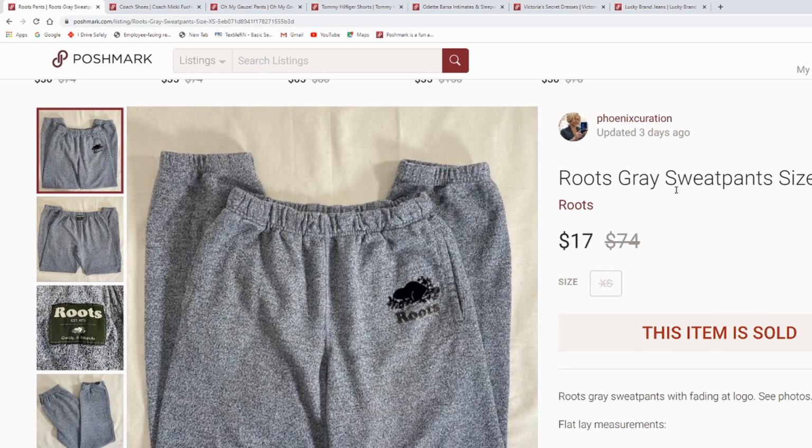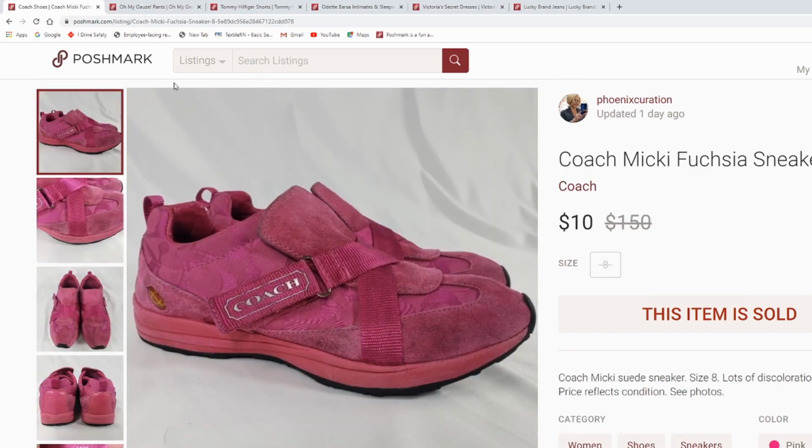Yeah. So these are some Roots gray sweatpants in an extra small, and I believe you got these at the bins. I did. Roots is kind of like the Canadian version of the Gap. But their clothes are usually pretty high quality. I've owned some of their jackets and other clothes in the past. I lived up north for a while in Maine. And these are a real nice, thick, heavyweight pair of sweatpants. I hope the young lady who bought them is very happy with them. Yeah, and this is the era of sweatpants. Quarantine has been sweatpant heaven.